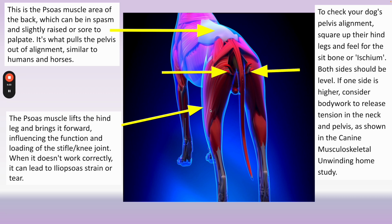To check your dog's pelvis alignment, square up their hind legs and feel for the sit bone, or ischium. Both sides should be level. If one side is higher, consider body work to release tension in the neck and pelvis, as shown in the Canine Musculoskeletal Unwinding Home Study.